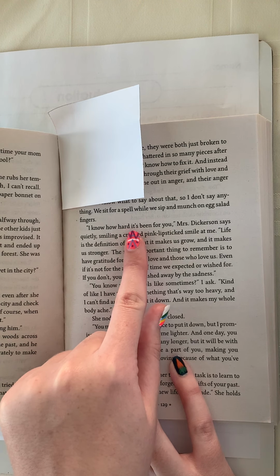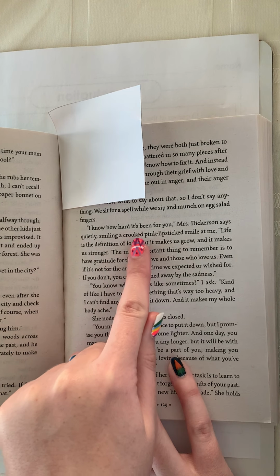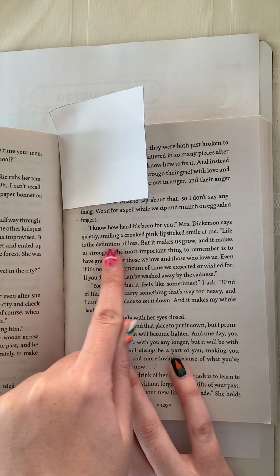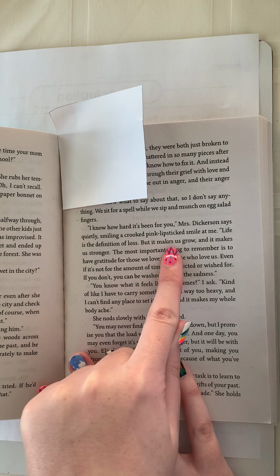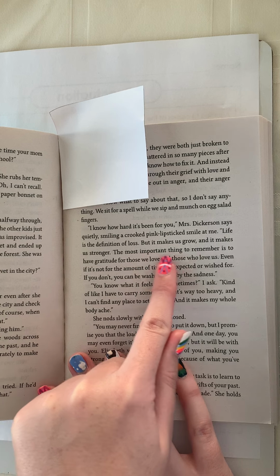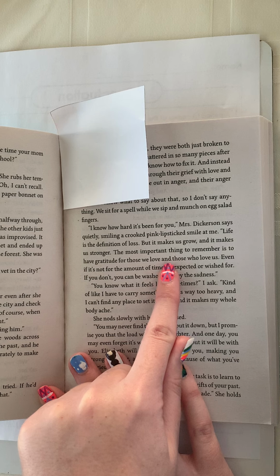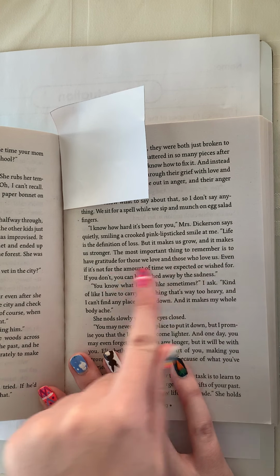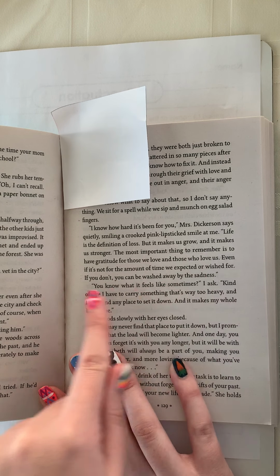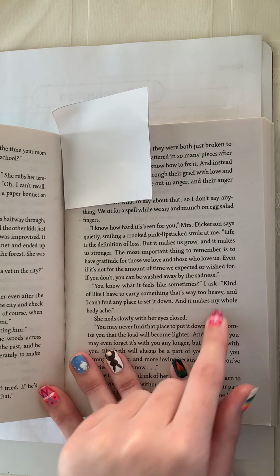I know how hard it's been for you, Mrs. Dickerson says quietly, smiling a crooked pink lipstick smile at me. Life is the definition of loss, but it makes us grow and it makes us stronger. The most important thing to remember is to have gratitude for those we love and those who love us, even if it's not for the amount of time we expected or wished for. If you don't, you can be washed away by the sadness.